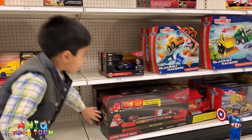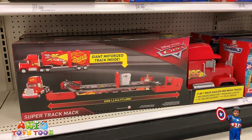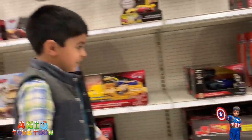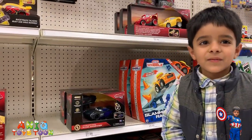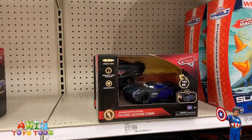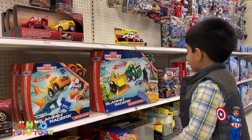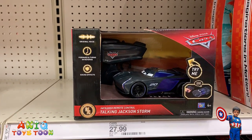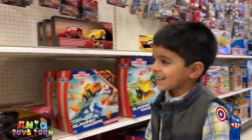That's a massive truck. $99.99. That's expensive. Wow, that definitely is very expensive. Oh my goodness, that is expensive. Oh, what's the name? Jack's car. I think it's Pixar. No, Cars. Jackson Storm. Yeah, Jackson Storm. Yes, that is correct. Wow, Aniq, you know that. I am so impressed. Guys, that is Jackson Storm. That's for $27.99. Wow, Aniq, you're so awesome.